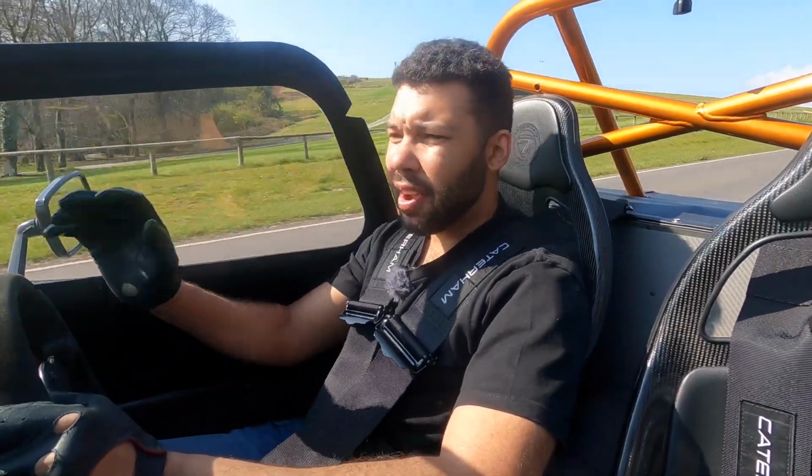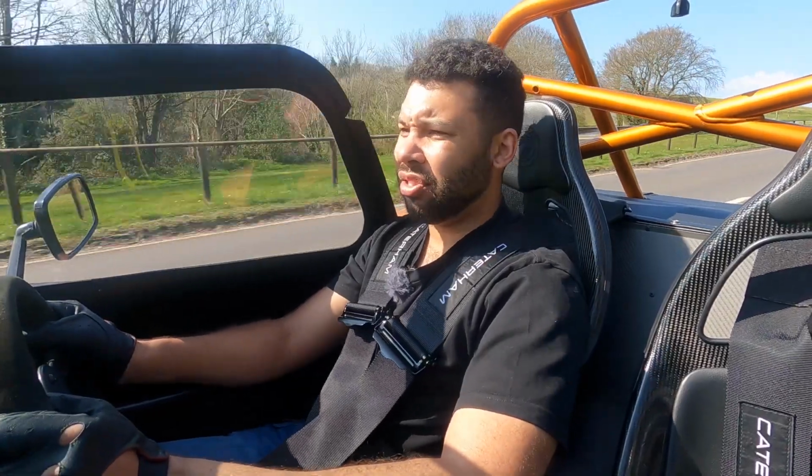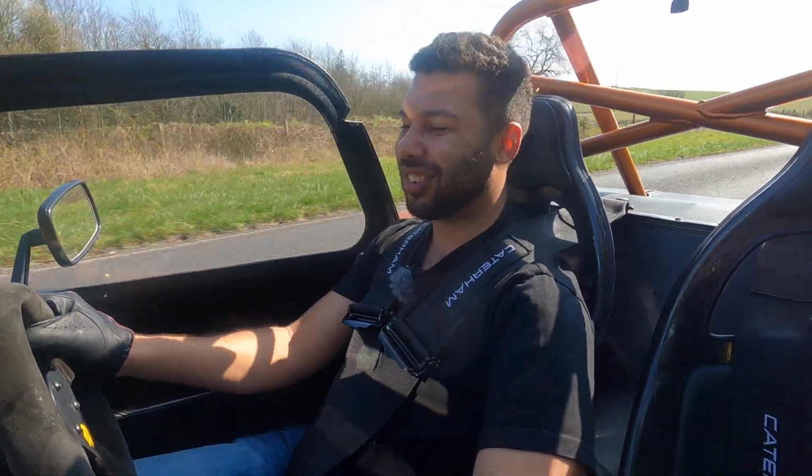Another great thing about Caterhams is that they are the kind of car that everybody loves. When I'm driving past people, I always get a smile, maybe even a wave. It's a very difficult car to hate. Caterhams are fantastic for what I call a permagrin. And that is essentially a big permanent smile that is painted upon your face.